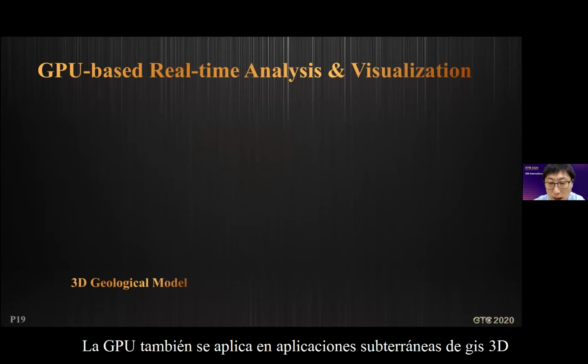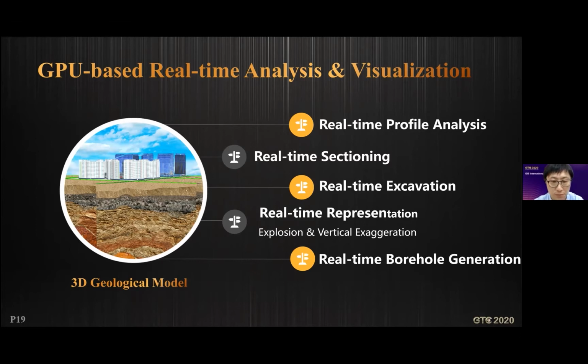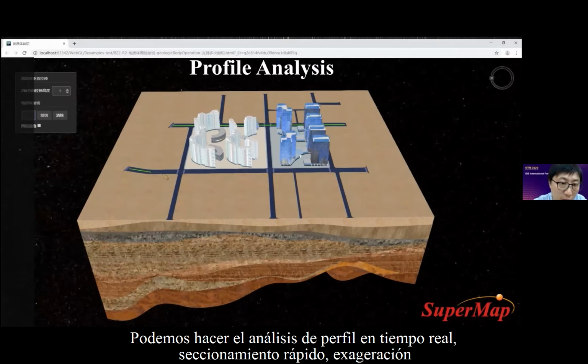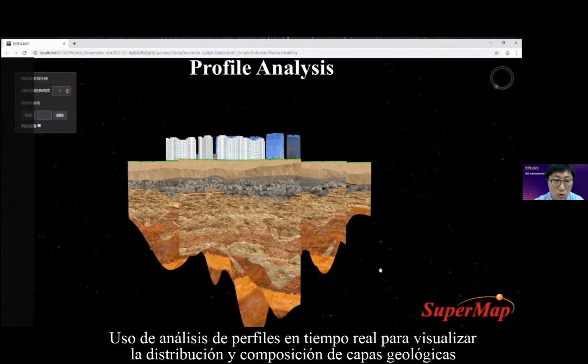GPU is also applied for underground 3D GIS applications. This year, we're also having a lot of good improvements in analyzing and visualizing the 3D geological models. We can do real-time profile analysis, cross-sectioning, aggregation, and so on. Let's take a look at a video. Using real-time profile analysis to visualize the distribution and the composition of the geological layers.